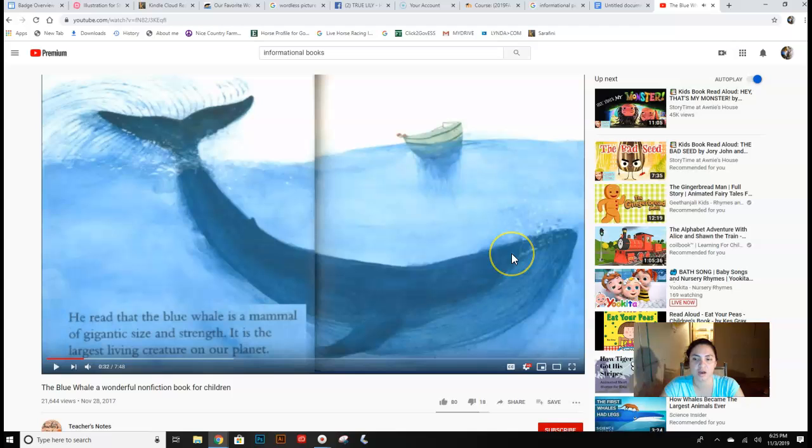So we can see how the illustrator was able to show the boat and the gigantic size of the whale in comparison to the boat and the little boy. So that's a really interesting composition.